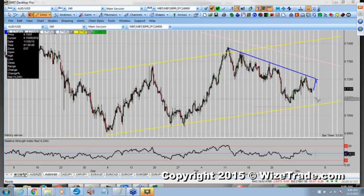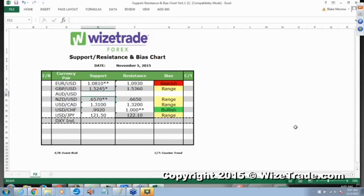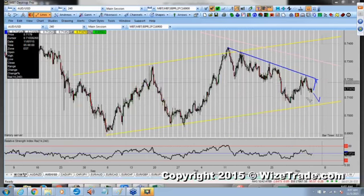Support would be any dip down to 70.75. And notice how we're mid-range. I don't think there's anything to do with the Aussie right now, like nothing. So 70.75 to 72 cents, I think you have to trade the ranges there. 0.7075 and 0.7200 is the range. What I would do is sell the upper end of that range and buy the lower end of that range if we could get there.